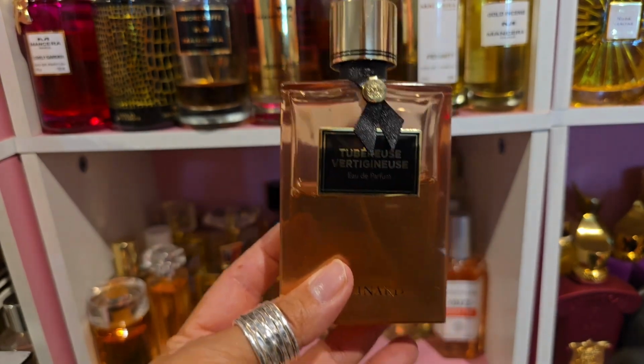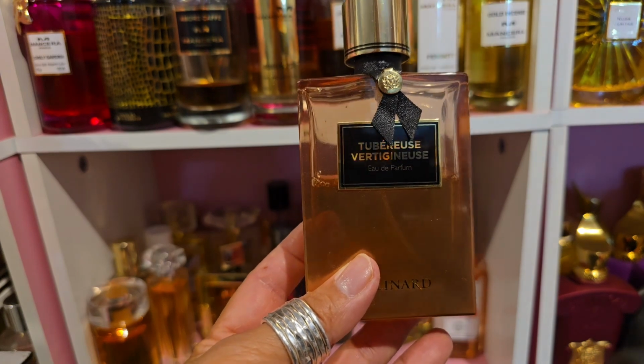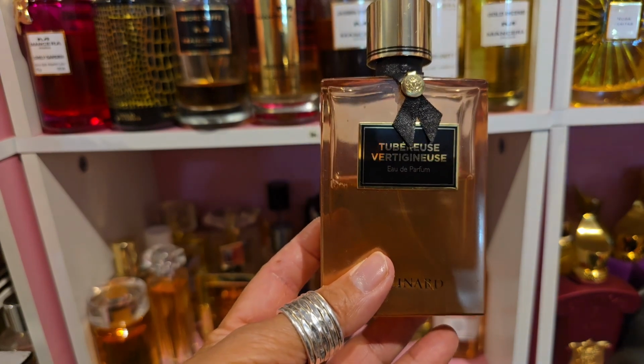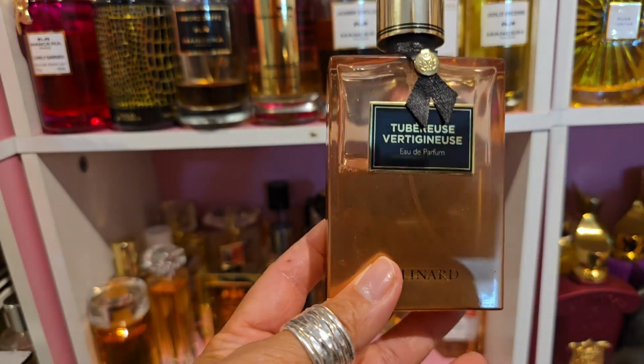Do y'all want tuberose? Do you want me to do my white florals separately, like orange blossom, tuberose, jasmine? Would you just want underrated white florals? I bet y'all, I know where y'all gonna go with that.